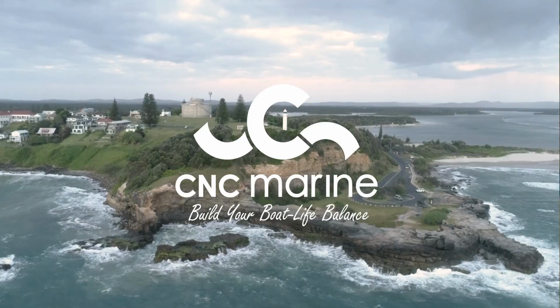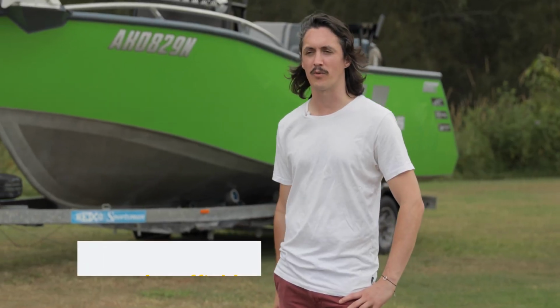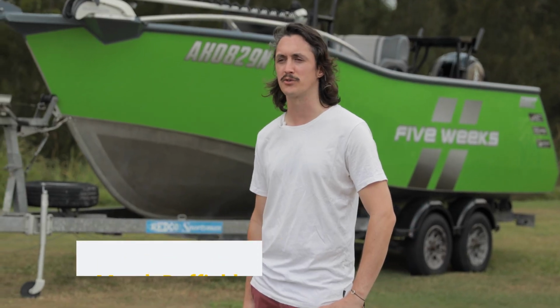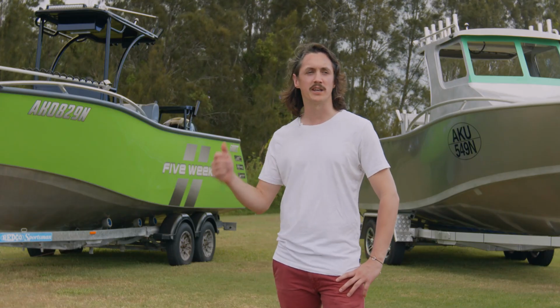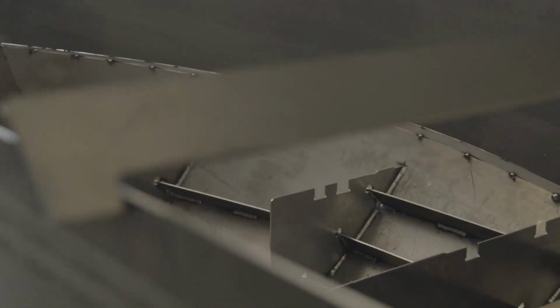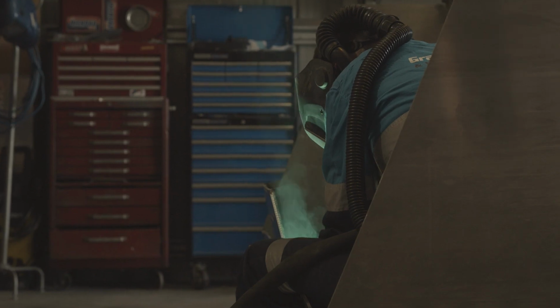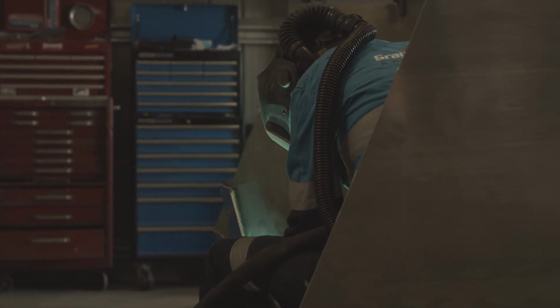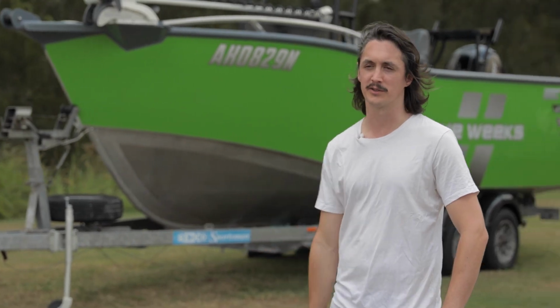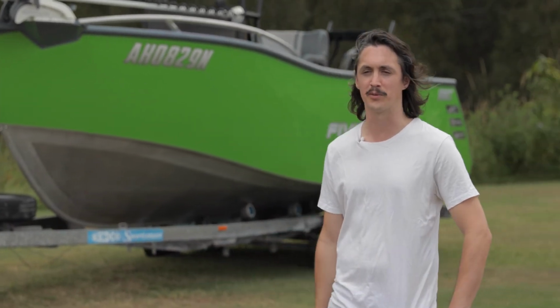Thanks to the boys from Grays Marine in Yamba in New South Wales here for showing us some of their builds and showing us through their shed. Got the 61 center console and 61 walk around. We got to see a new 61 walk around in its very early stages, and also the 3700 car topper go through those first stages of build. Really appreciate seeing those bits quickly come together, and hope you did too.